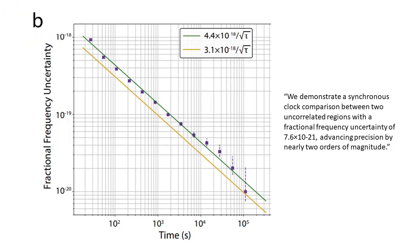And finally, to measure this, you can imagine you need unbelievably stable clocks. This is also apparent in terms of the fractional frequency uncertainty. They're really pushing these clocks towards unbelievable levels of accuracy. This is a quote out of their conclusions, but they're saying it's nearly 2 orders of magnitude better than previous estimates. So that's it.